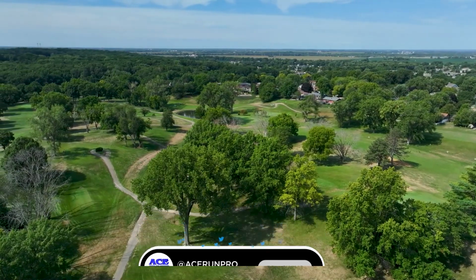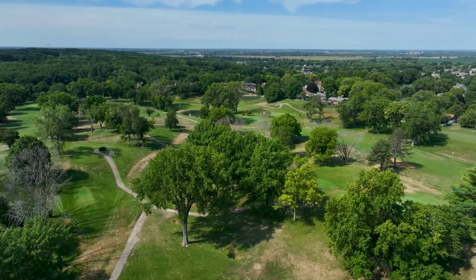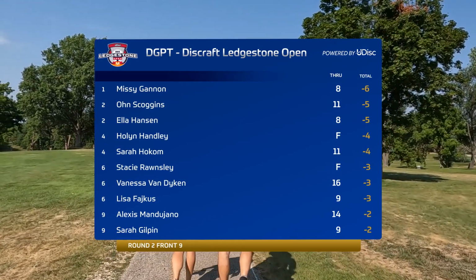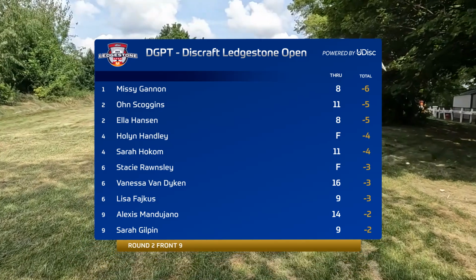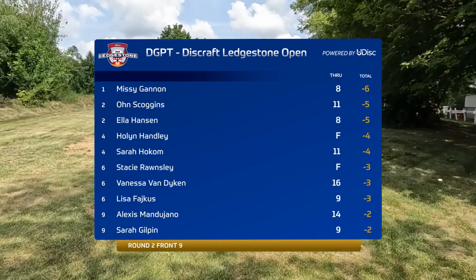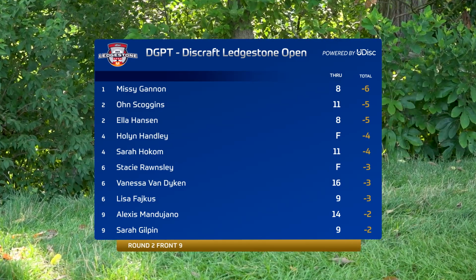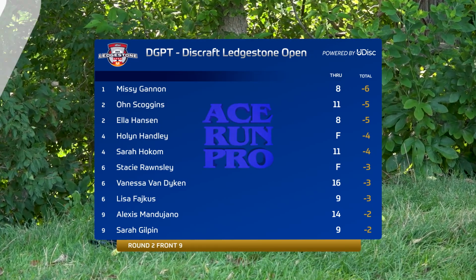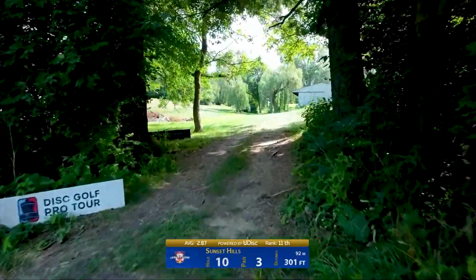Sunset Hills Golf Course in Pekin, Illinois. Let's check out the top 10 leaderboard. I've been calling it Pekin all week. Yeah, a local who lives in Pekin told me today it's Pekin. All right, checking out our leaderboard here. We've got some pretty great scores under par so far.